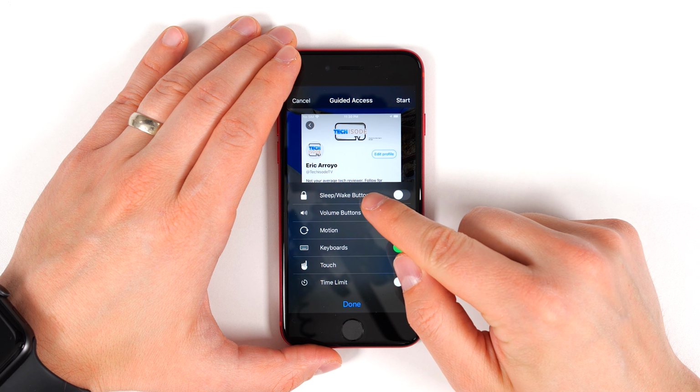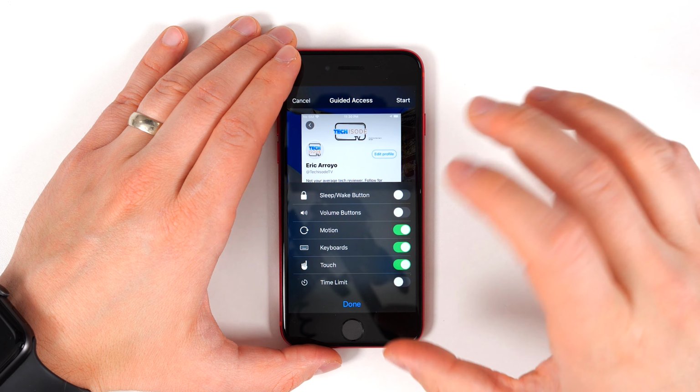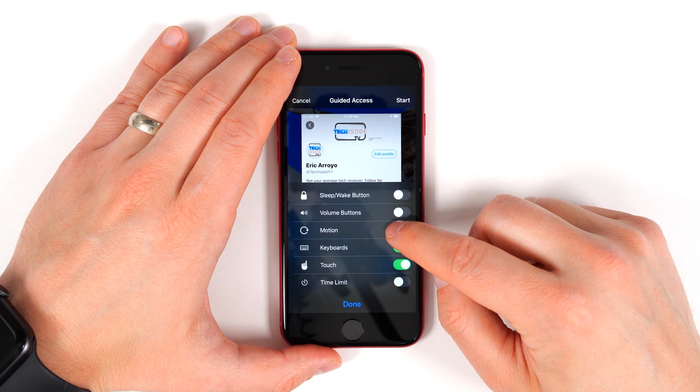I can also lock the sleep-wake button so they can't turn the screen off either. I can lock motion. I can either have it so that when they turn the phone sideways, the screen will rotate, or I can turn that off completely so it always stays in the same orientation I started in.